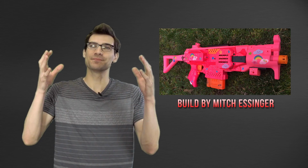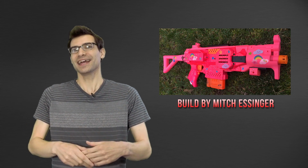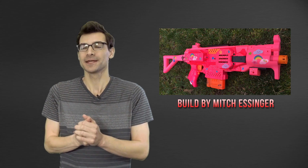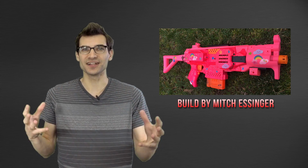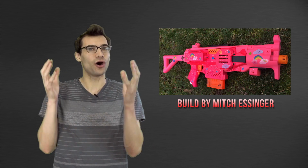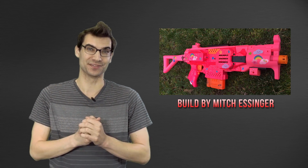And it's rocking some sweet internals. It's got an artifact red cage, it's got Hellcats, it's got all kinds of goodies inside as well as outside. This is a fantastic build. I really do like seeing brighter colors in Nerf blasters, fun stuff that maybe doesn't take itself too seriously. And this does all of that while still looking like it's going to be an absolute monster on the field.